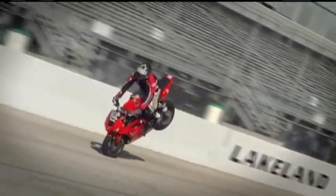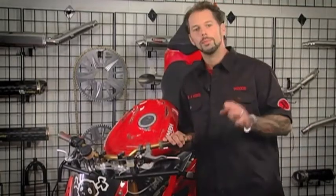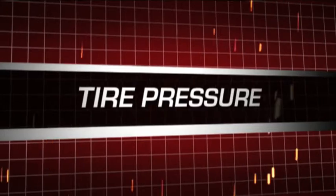For us to perform this type of stunt, it requires countless hours of practice, the use of special techniques, and the understanding of how different components of the motorcycle affect the overall performance. First things first, one of the most important factors for performing Stoppies is bike setup. Personally, I like to start with tire pressure.